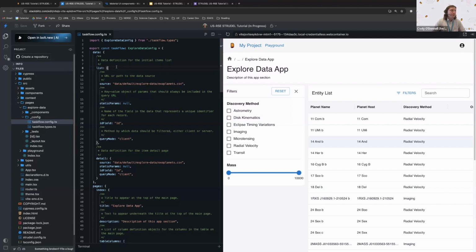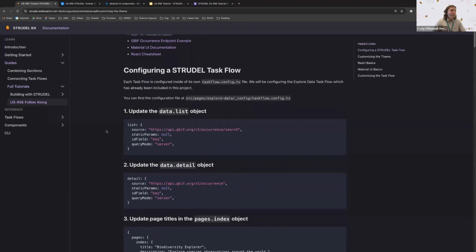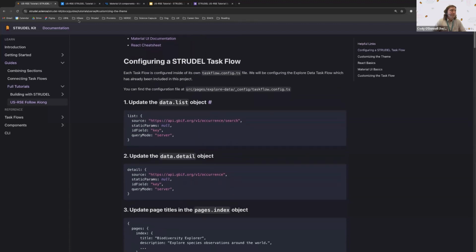The first thing that we're going to do is edit this data source field. Right now it's using a local CSV that's in the public folder at the top level of the application. We're going to change this so that it uses a link to an API. If you're following along in the follow along document, we are just at step 1 right here: update the data list object.